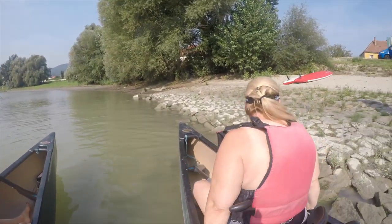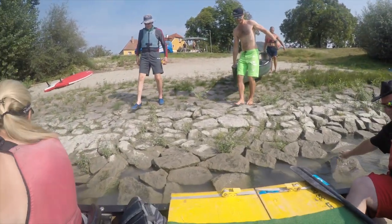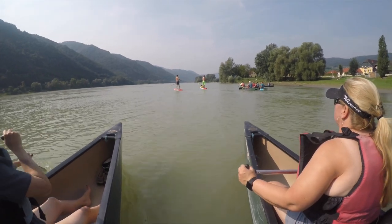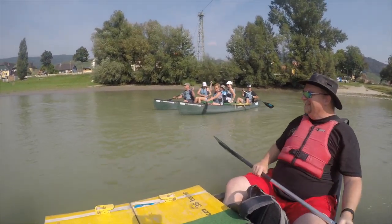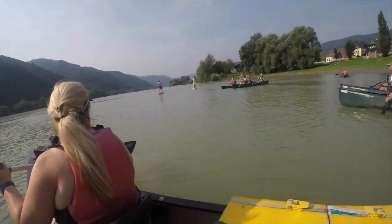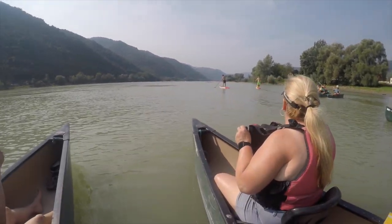All right, we are set in our canoe. Oops. Get to ride. Left turn. You got it. Right turn. We're not paying attention in this book.